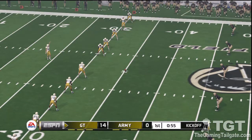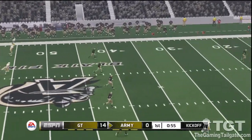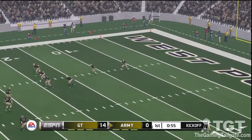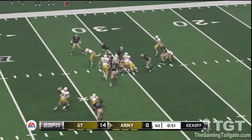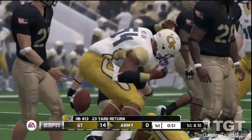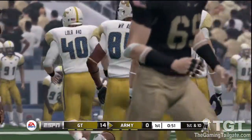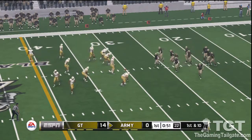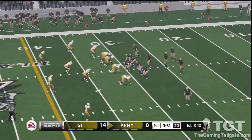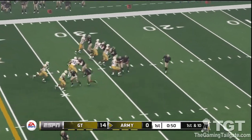Looks like they're ready for the kick. From the seven. He makes it out to maybe the 30-yard line. The defense did a nice job shutting down the offense the last time they had the ball. They've been beaten soundly on both sides of the ball, and we haven't even gotten to the second quarter.